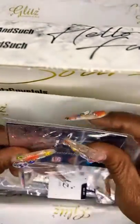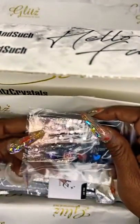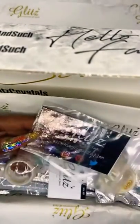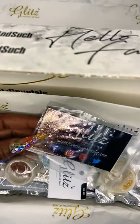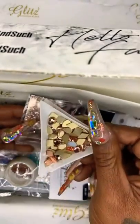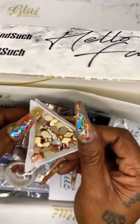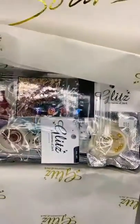Ooh, pretty rose gold. This rose gold will go pretty with all of these that I have. Okay, I want to make sure you guys can see. Can you guys see? There we go.